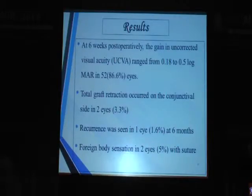Result: at 6 weeks post-operative, the gain in uncorrected visual acuity ranged from 0.18 to 0.5 logMAR in 52 eyes, which is 86.6%. Total graft retraction occurred on the conjunctival side in 2 eyes, which is 3.3%. Recurrence was seen in 1 eye, which is 1.6% at 6 months. Foreign body sensation was seen only in 2 eyes with sutures, which is 5%.